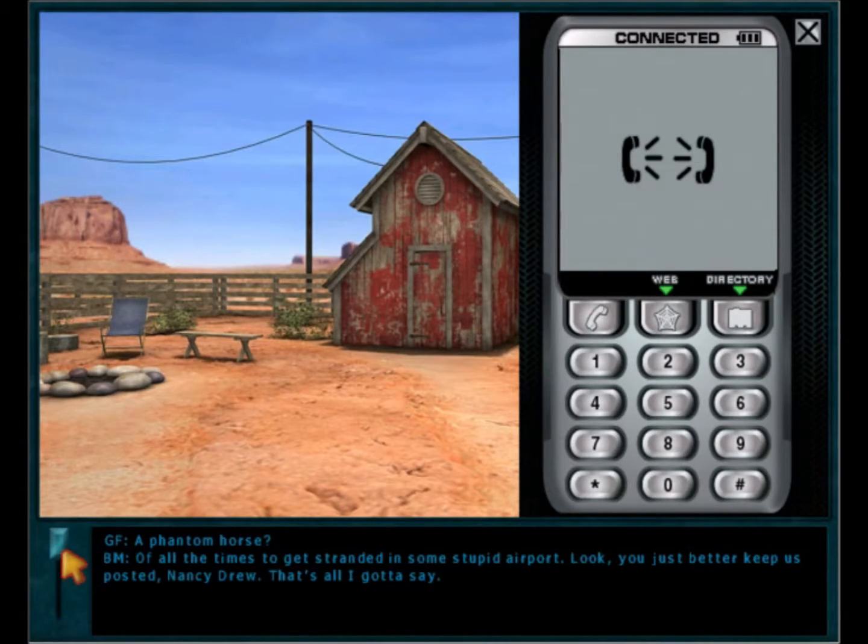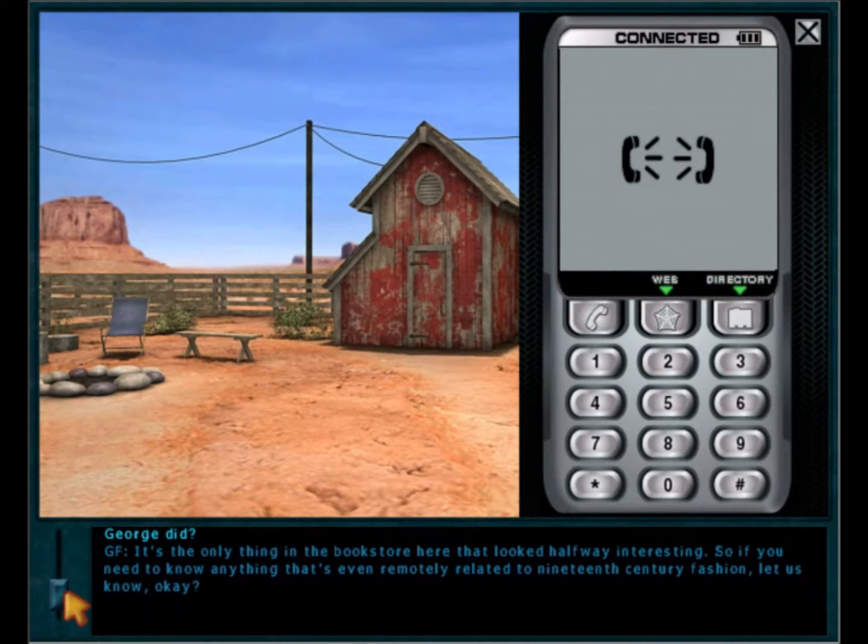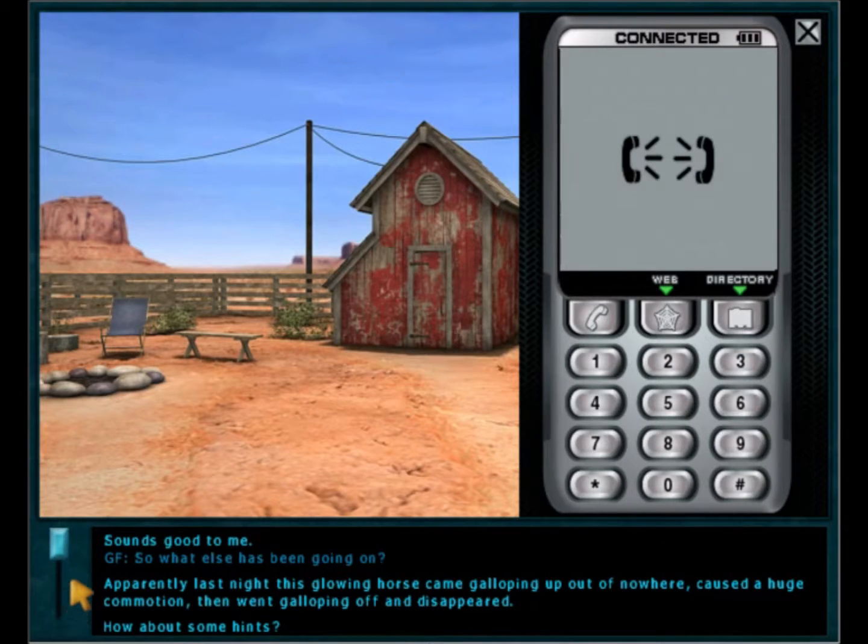A phantom horse? Of all the times to get stranded in some stupid airport. Look, you just better keep us posted, Nancy Drew. That's all I gotta say. We're so bored. George just bought a book on 19th century clothing and accessories. Ooh, that might help us. George did? It's the only thing in the bookstore here that looked halfway interesting. So if you need to know anything that's even remotely related to 19th century fashion, let us know, okay? Sounds good to me. So what else has been going on?